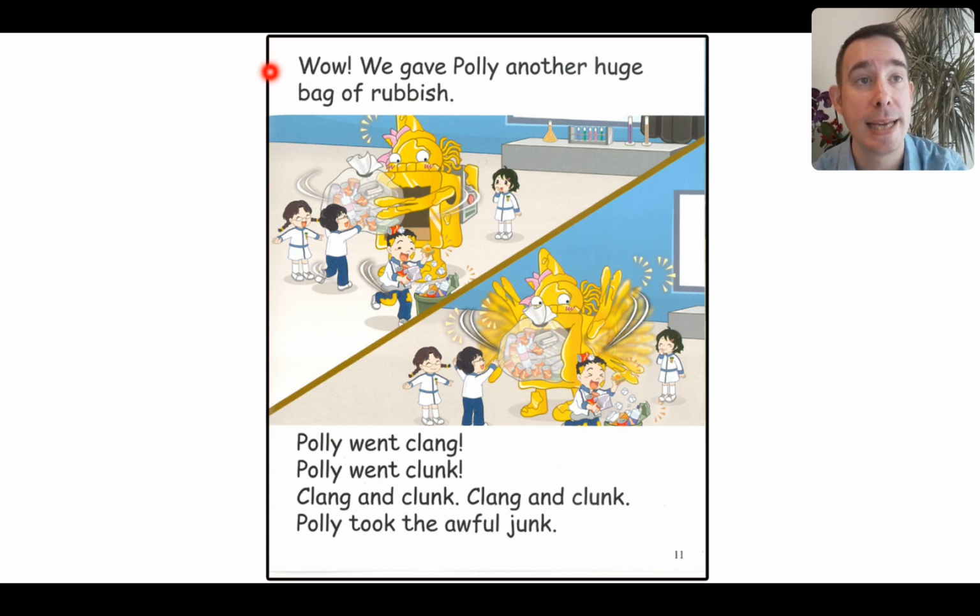Wow! We gave Polly another huge bag of rubbish. And then we have our little rhyming song. Polly went clang, Polly went clunk. Clang and clunk, clang and clunk. Polly took the awful junk. Do you remember the two rhyming words? Clunk, junk.